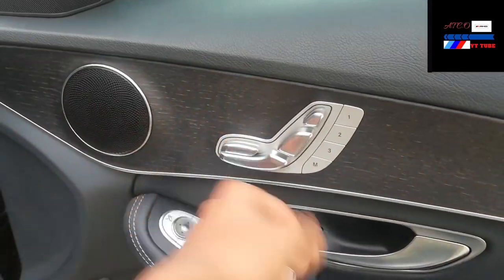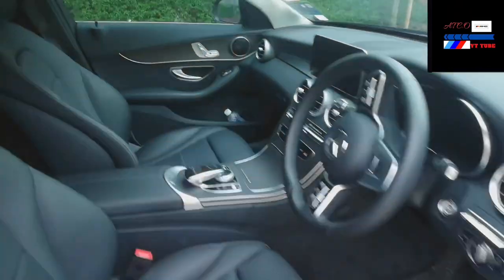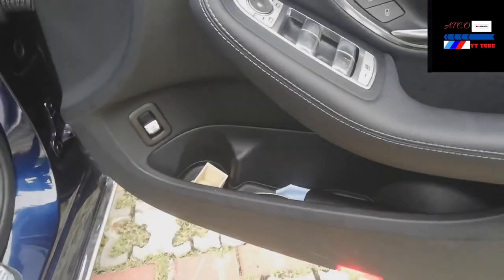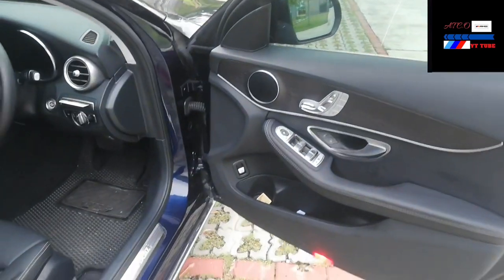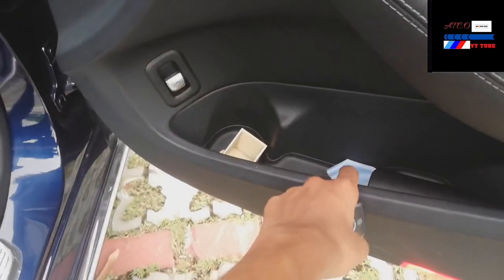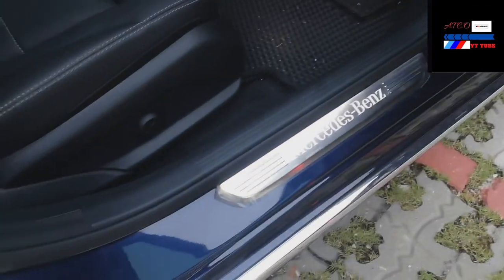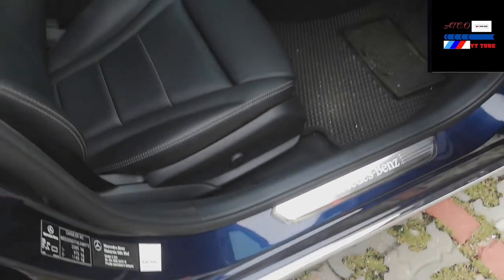Here we have the seating controls. So easy. Settings for memory, even the passenger has it. Okay, for memory settings. Door unlock buttons. Mirror controls, it's all here. Tailgate switch. It's slim. Look at the design, yep. So the buttons are all located over here. Cup holders, not as big, but this part is carpeted. Okay, look at the Mercedes-Benz door sills. Illuminated. So nice. Okay, Mercedes-Benz door sills.